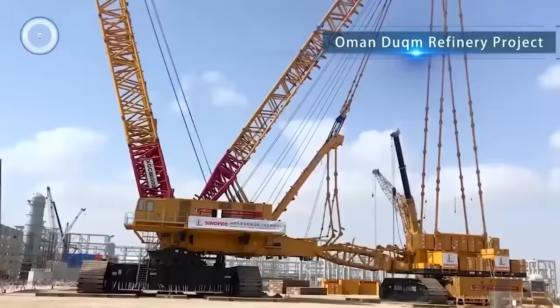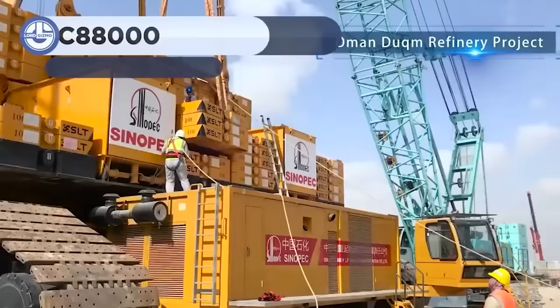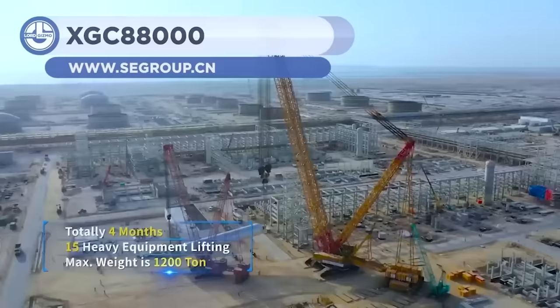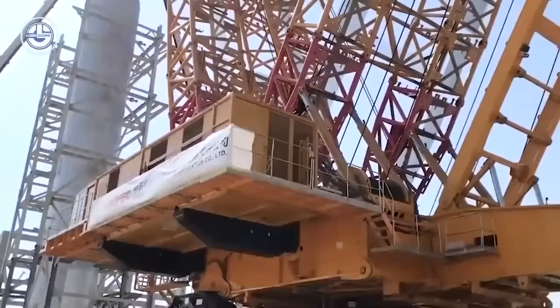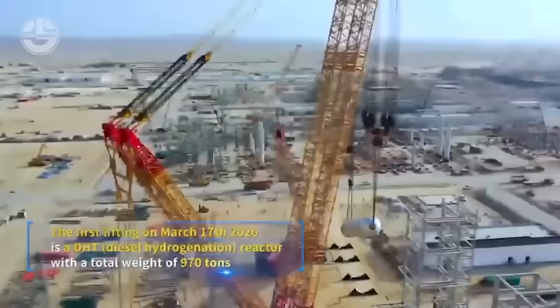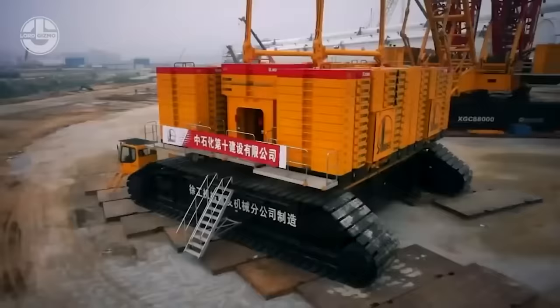Next up, we have another world record-holding crawler crane, the XGC88000. This mighty machine has made a successful debut by lifting and placing a 2,000-ton washing tower vessel. The crane lifted and positioned the upper half of the tower to allow it to be welded to the bottom half at the height of 50 meters, and with less than 20 millimeters allowance between the two sections.